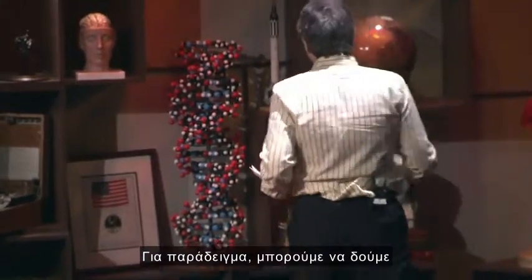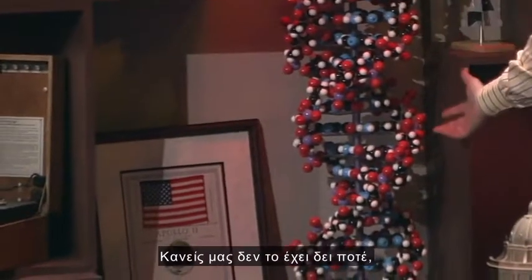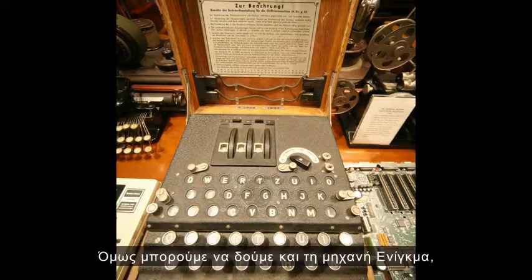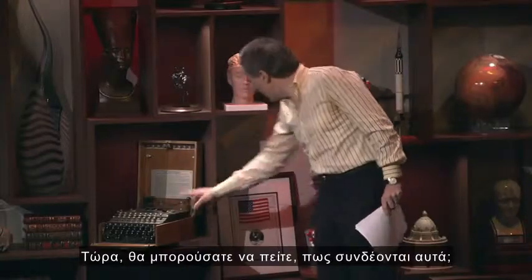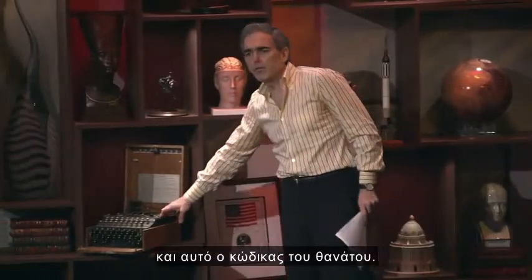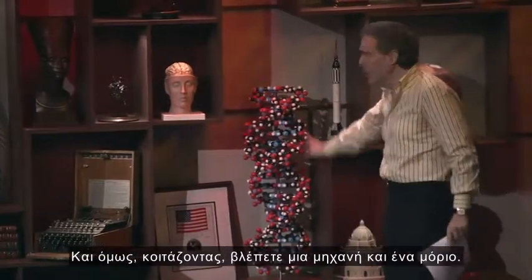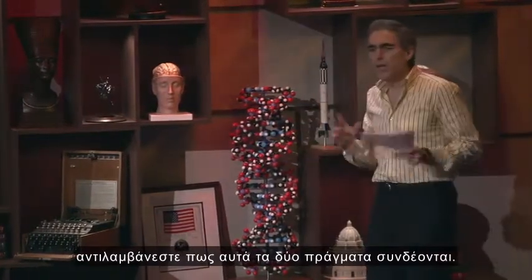For example, we can look at a DNA molecule model here. None of us really have ever seen one, but we know it exists because we've been taught to understand why this molecule. But we can also look at an Enigma machine from the Nazis in World War II that was a coding and decoding machine. Now you might say, what does this have to do with this? Well, this is the code for life, and this is a code for death. These two molecules code and decode, and yet looking at them you would see a machine and a molecule.